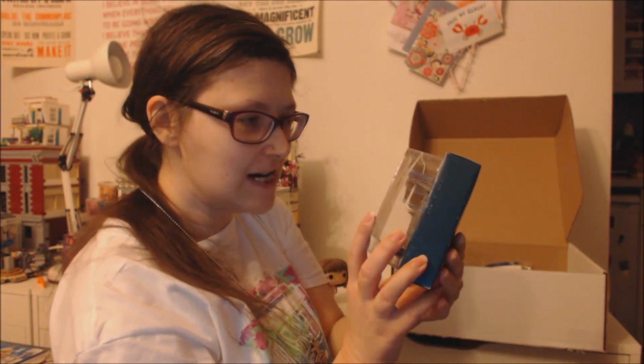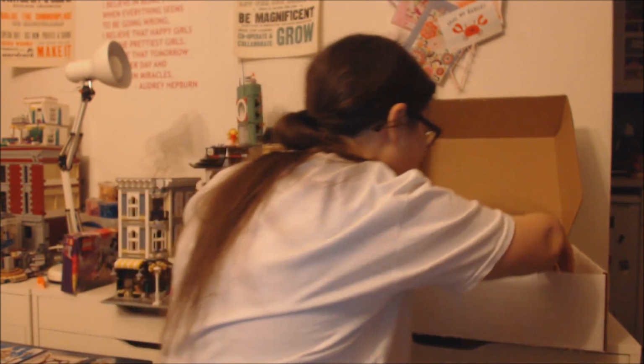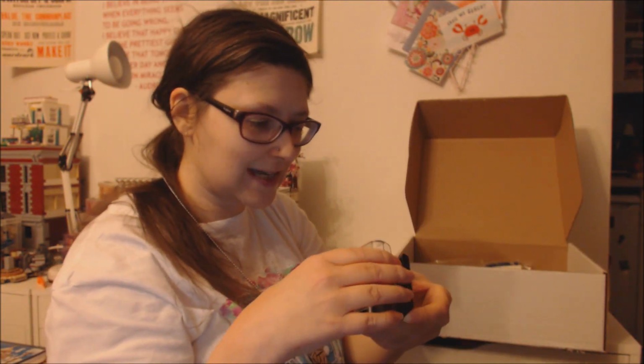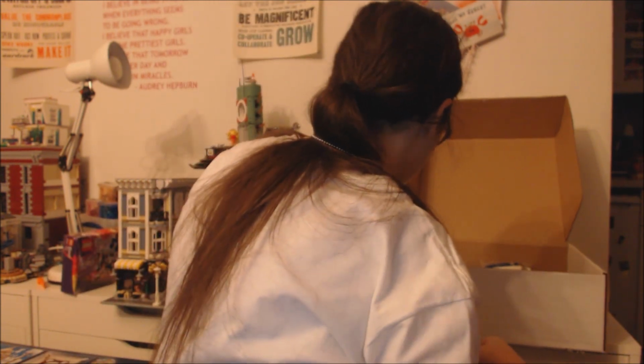TARDIS tongues. And then we've got another Eagle Moss Partworks figurine, and this is the Weeping Angel. See, that's really cool. I see what happened. The necklace, I think, was meant to be displayed in this box, but the box came open. But it's fine, nothing's broken.